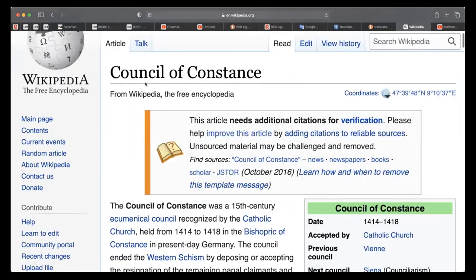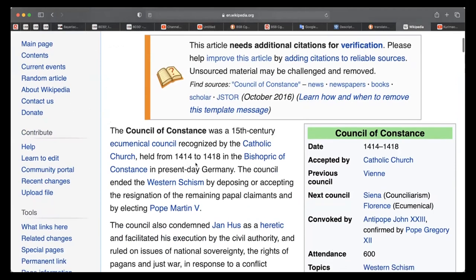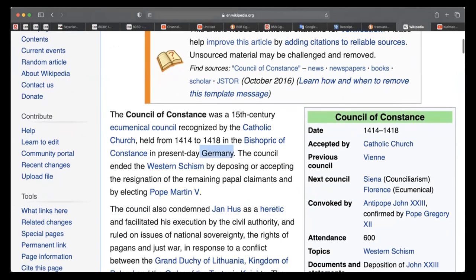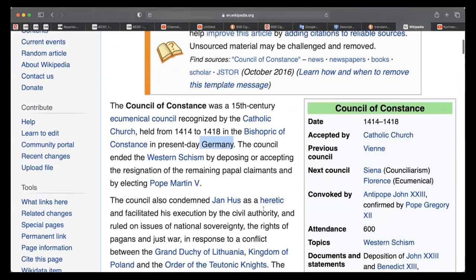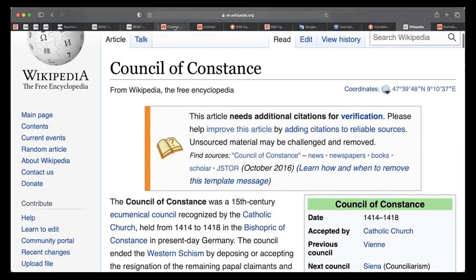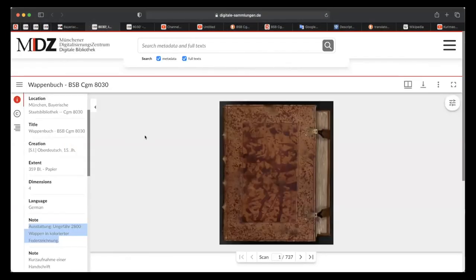And Wikipedia says Council of Constance was a 15th century ecumenical council recognized by the Catholic Church, held from 1414 to 1418 in the Bishopric of Constance in present-day Germany. The council ended the Western Schism by deposing or accepting the resignation of the remaining papal claimants and by electing Pope Martin V. That's the Council of Constance, and a lot of the family coat of arms we're about to see actually are in this book that we're about to go through right now.